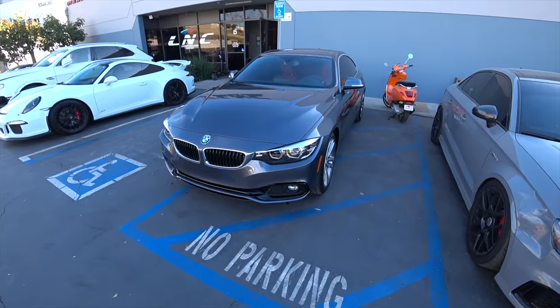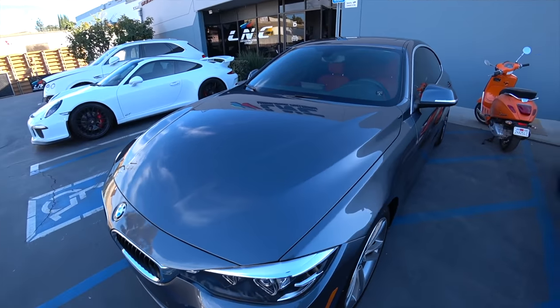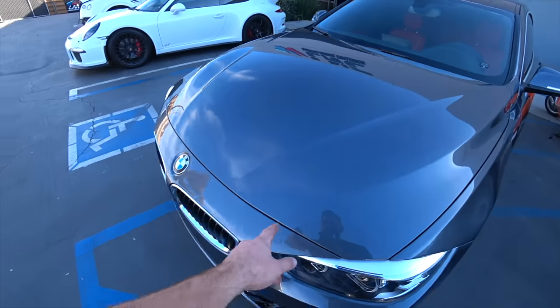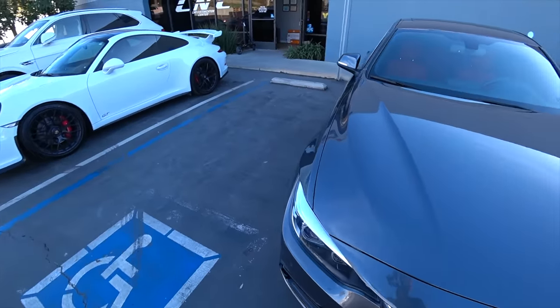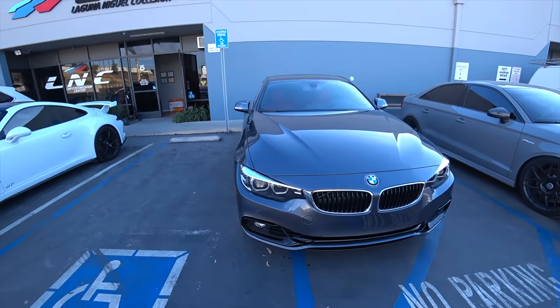Let's go. Finished with the BMW, man, it came out perfect, like nothing ever happened. It looks flawless. Let's check it out, this beauty. What happened? Nothing happened. All the gaps are perfect. Same with the hood, same on the fender. Wow, what a beauty. That's it. We could call the customer and let them know your BMW is ready to go.